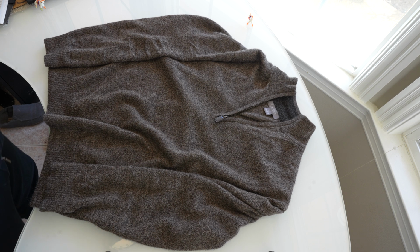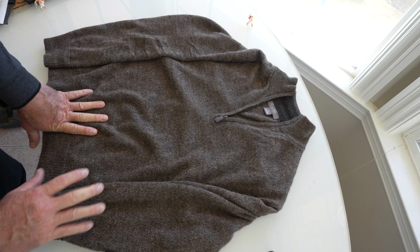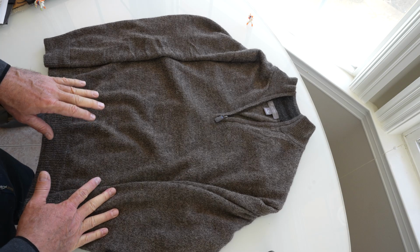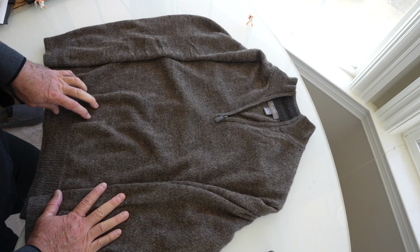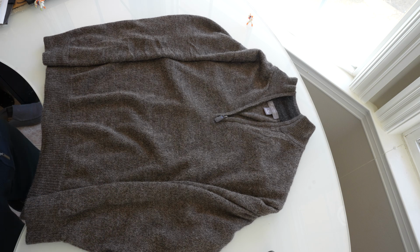Okay, this is a little different take on reviews. I'm reviewing more or less the fiber itself, and the fiber that I have in mind today is alpaca. Alpaca is a really good fabric for outdoor use.